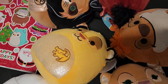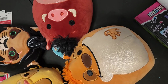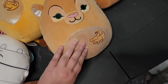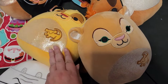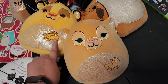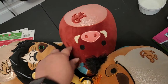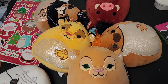And of course, like I said, we did get the entire Lion King 30th anniversary Squishmallow collection. I love these so much. These shiny glitter bellies. They're smooth glitter, so you can still snuggle them, not hard scratchy glitter. And I love how they kind of just put the little Simba emblem on everybody's little squishy belly to kind of give them the special anniversary edition touch. I like that. We had to get them all.